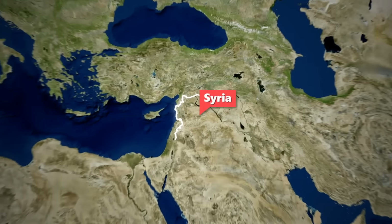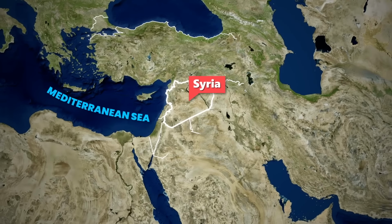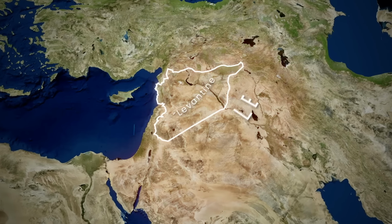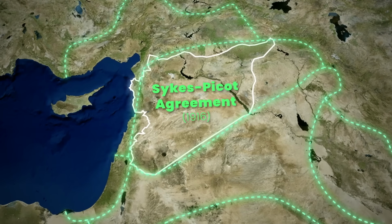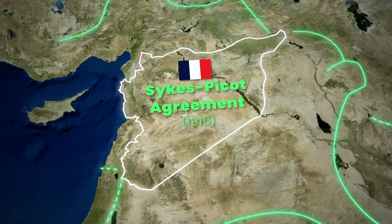First of all, Syria lies in the Middle East, bordered by 5 other countries. This general area east of the Mediterranean that Syria lies in is historically known as the Levant, making Syria a Levantine country. Syria's boundaries today are essentially the byproduct of post-Ottoman era delineation lines created by the Sykes-Picot Agreement of 1916, allocating the boundaries of modern-day Syria to France, the last country to hold the area under mandate status.